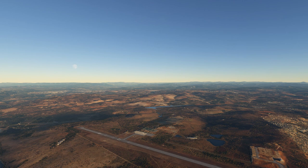So let's wrap this up and I'll give you my thoughts. This is what it looks like at around 7 a.m. local time in the winter here. Firstly, the positives. Lovely little airport, wonderful, crisp, clean modelling all over the external parts of the airport. Buildings, signage, roadways, ramp signage, runway, and in another beautiful location. I love the way it's been done, and it's really, really nice.